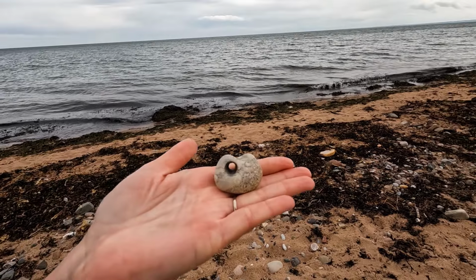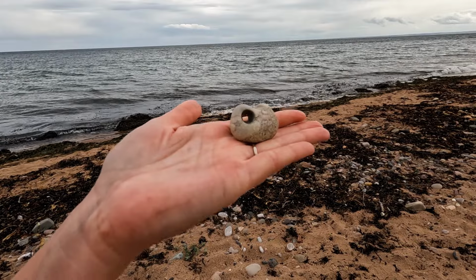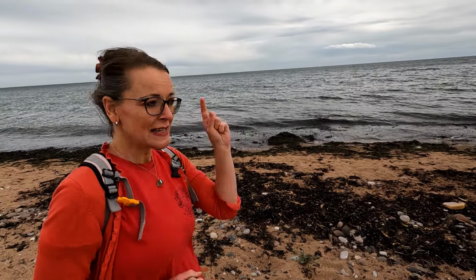Anywho, there you go. And a hagstone. You can see the fairy world just on the other side of that wee hole there. I know, I was looking to see the fairies, but I couldn't see any just now. So maybe they're at the other end of the beach. So shall we go check there?